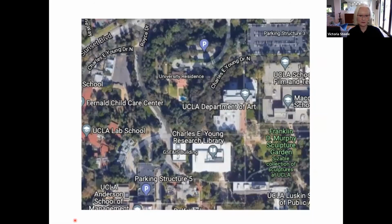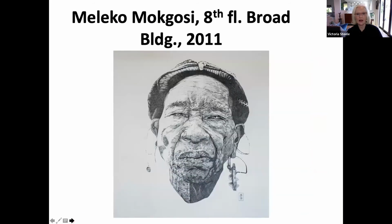All right, now we are going up to the Broad Building. This is an amazing drawing. It was created by somebody named Malcolm Mokgosi when he was a graduate student in the MFA program in 2011. It's on the 8th floor. If you take the elevator up to the 8th floor of the Broad Building, when the elevator doors open, it's on the wall right there. And it has a little label, but it doesn't have any context. What was the story? What is this thing?